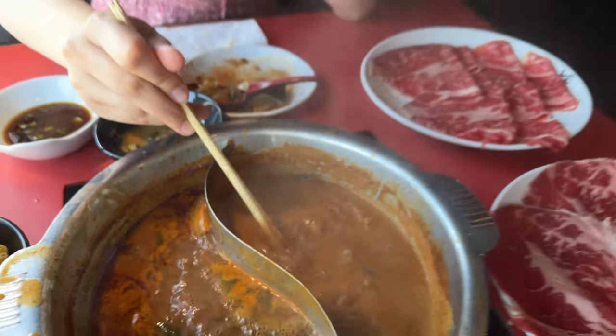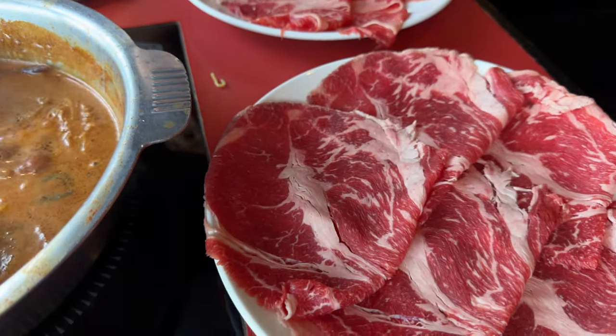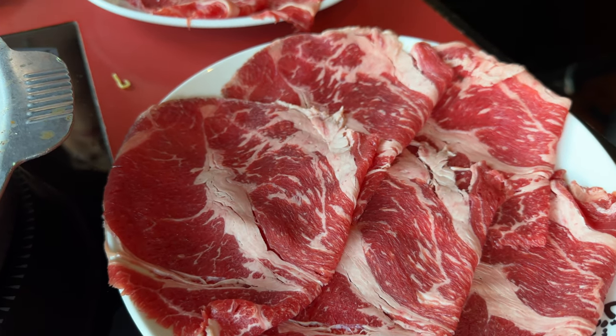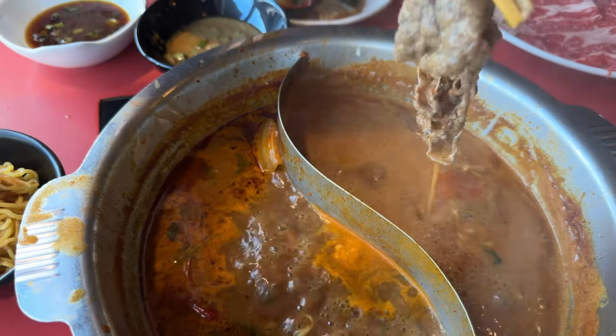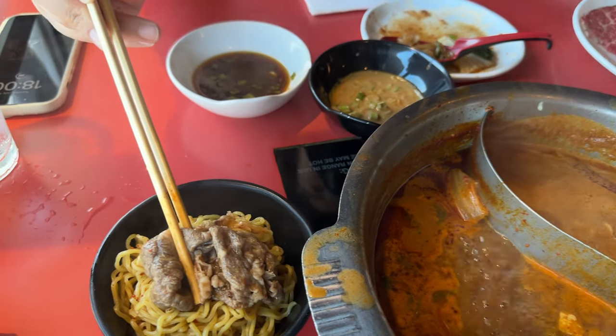So, which one do you like? Kobe? Angus. I actually like the Angus more because it has more of the fat trimmings on it, but the Kobe is so tender. So it's kind of the best of both worlds here. It's just your preference. You know, trying the ramen noodles with my Kobe beef.